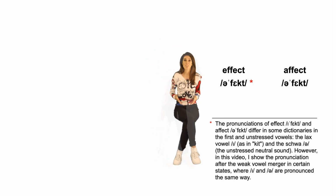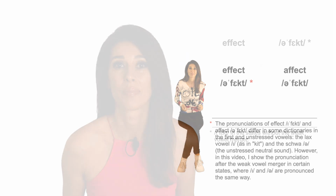The pronunciations of effect and affect differ in some dictionaries in the first and unstressed vowels, the lax I as in kid, and the schwa, the unstressed neutral sound. However, in this video, I show the pronunciation after the weak vowel merger in certain states, where the lax I and the schwa are pronounced in the same way.